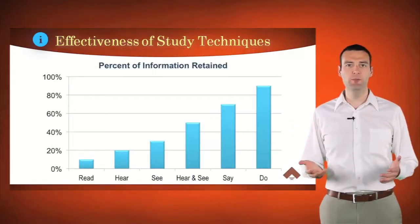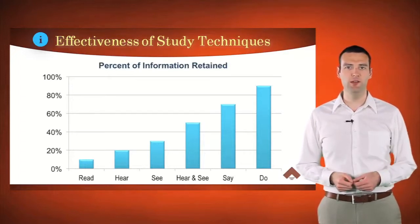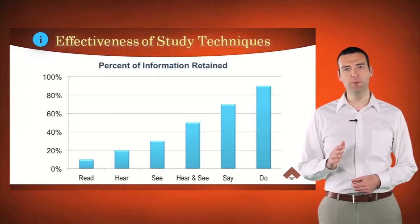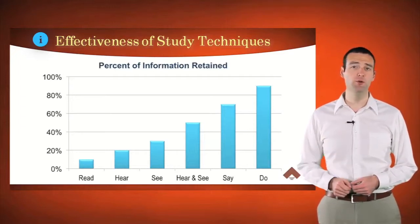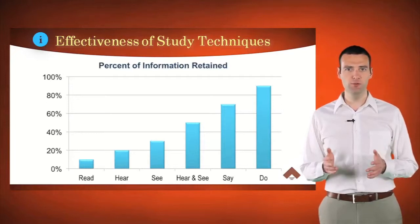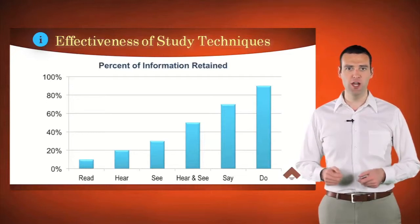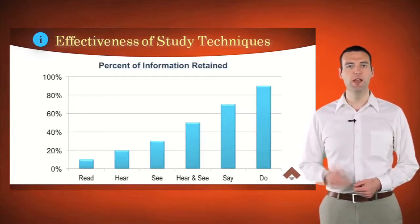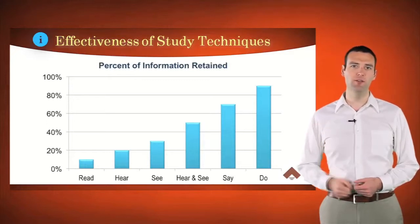Effective studying is dependent upon information retained, so you can easily recall it at a later time. Being able to retain information is one of the most important elements of good studying, and you will take in most of what you need to study through reading, being taught in a classroom or lecture, and taking notes during or after those activities. Take a look at the bar graph on this slide.